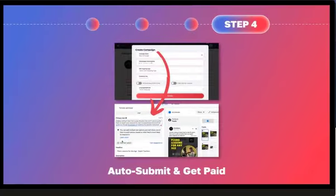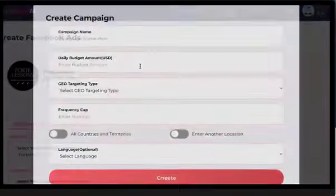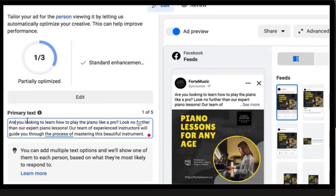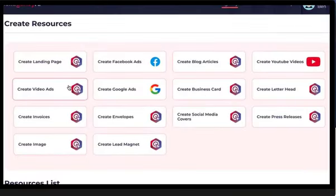Step 4, auto-submit and get paid. Auto-submit any lead campaign to specific ads managers in a click for you or your client to run. Then, get paid for the campaign or to run the campaign if you want. Plus, create individual marketing lead materials or agency materials and sell them for any price too.